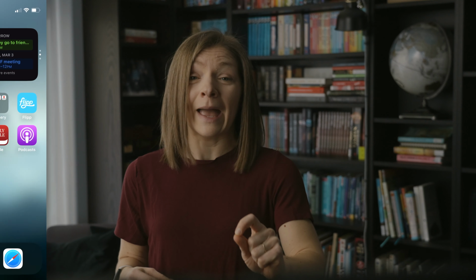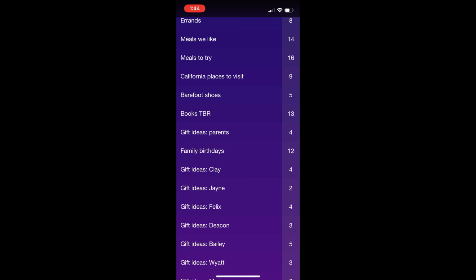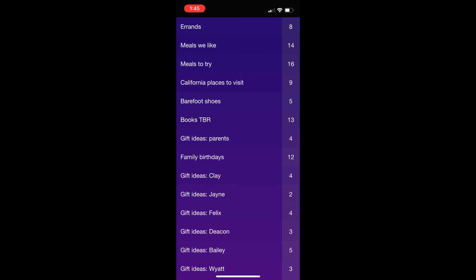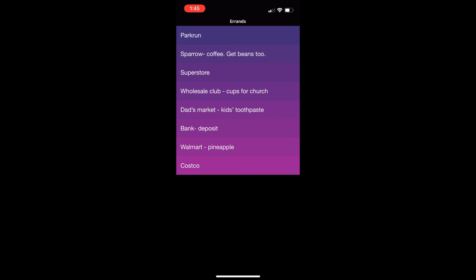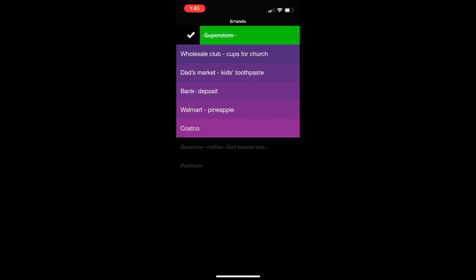The next app I want to tell you about is Clear. This is my favorite app, probably of all time. It is a list app, and it's the only one I've found that is stupid simple enough for me. A lot of list apps are a monthly subscription. They're pretty ridiculous fees, and they're offering me features I don't need. Clear was a one-time purchase. It almost seems silly, but it's perfect for me to keep track of the things that I need to.